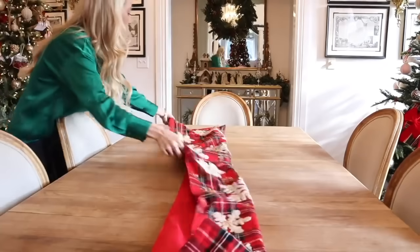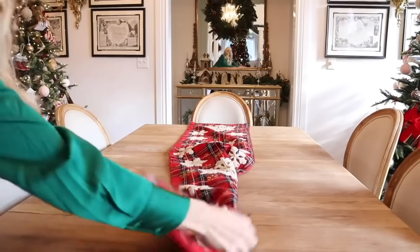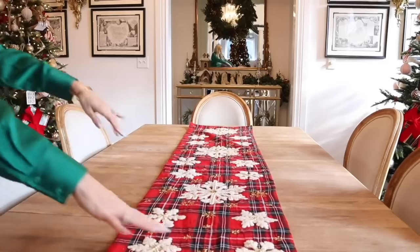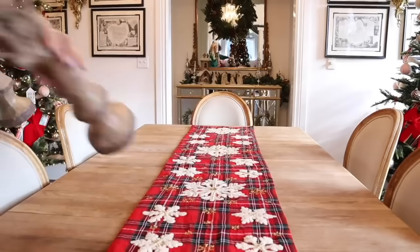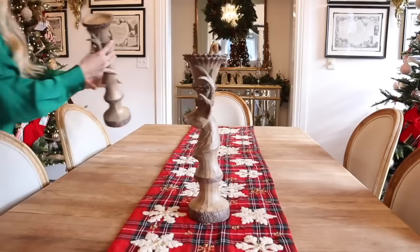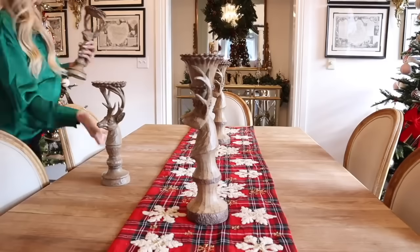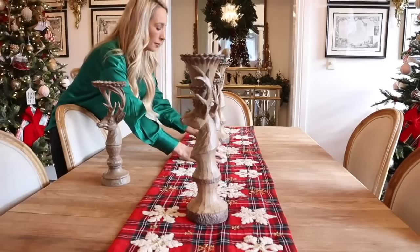So I've got our trees decorated in the corners. There's kind of a little red and black theme going on, a little snow-tipped, Scandinavian kind of vibe to those. And then for the tablescape, I wanted to do kind of a deer feel. I noticed I had a bunch of deer piled up in one of my boxes, so I decided to put them all over this table and just kind of let it stay here.